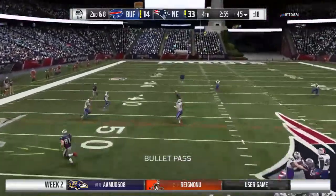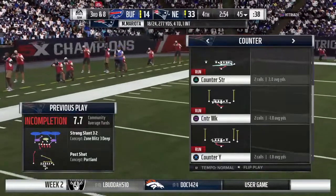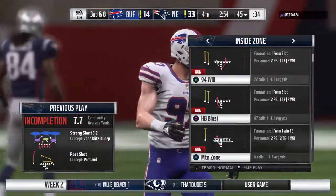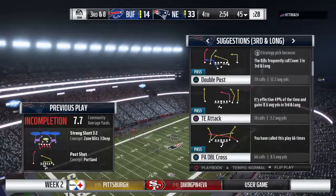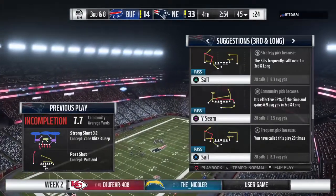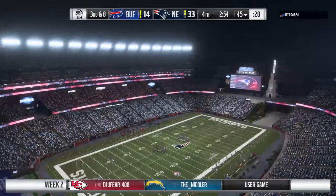Mariota. And it's incomplete. Took a shot, couldn't connect. All right, that one fell incomplete there, but the best quarterbacks, they'll miss on 40% of their throws, somewhere in that neighborhood, similar to a great hitter in baseball who's going to fail 7 out of 10 times and still have a great year. In this case, you want perfection, but way better that it hits the ground instead of going to an opposite color jersey.